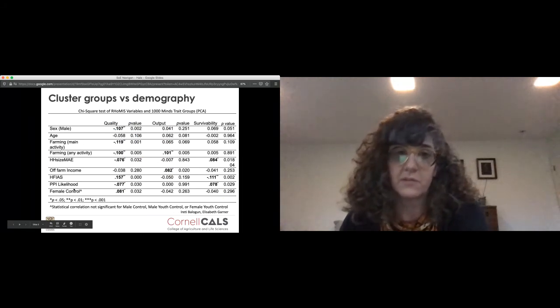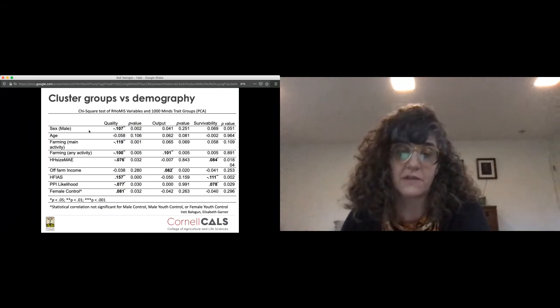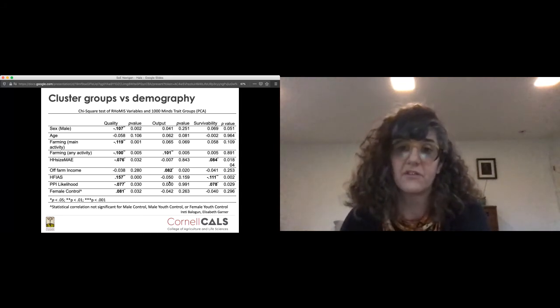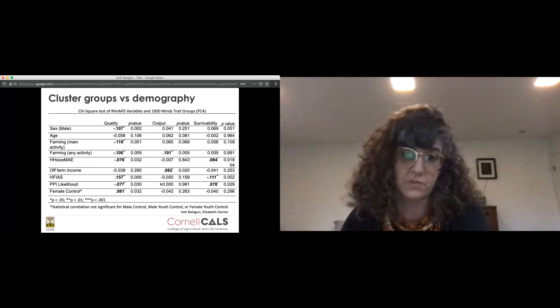So this, to me, is the most exciting output we've generated. This is very new data, and we're still working through everything, but I think it's really exciting. And what you're looking at here are columns of the grouping. So these are the clusters. The quality cluster, like I just showed, groups of individuals who are prioritizing quality-related traits. This is the output cluster, groups of individuals prioritizing output-related traits, and survivability.